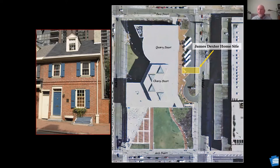The consultants that were brought together to discuss this project eventually included representatives from St. Thomas's Church, from Mother Bethel AME Church, from the Philadelphia Multicultural Affairs Congress, and representatives from city government.